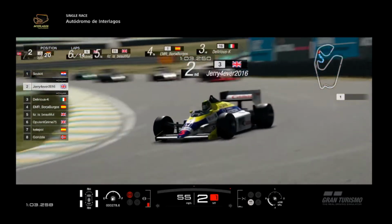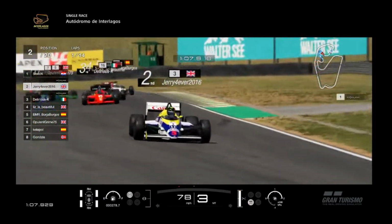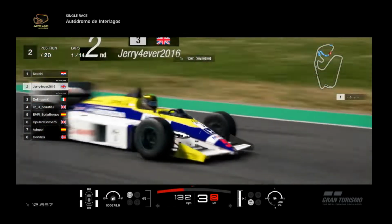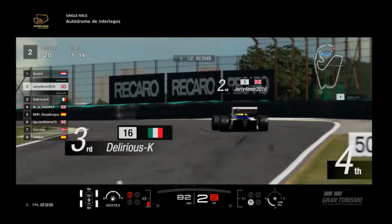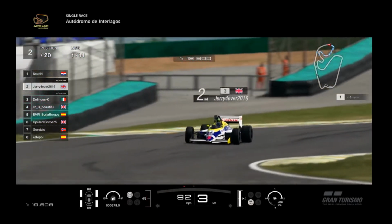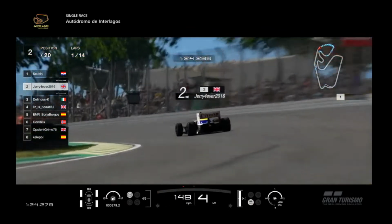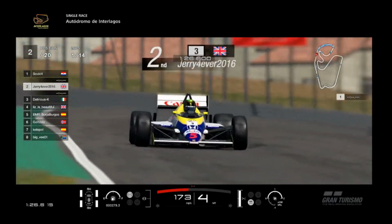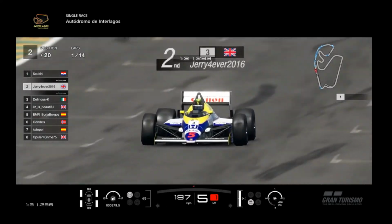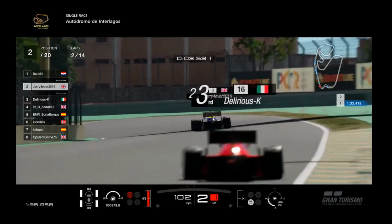I think, where's that, Croatian flag? Apologies if it's not, or Serbian flag, or a sort of flag like that in the Balkans, I think, has gone off. He's gone. He disappeared off into the distance. So I don't think we ever see that driver ever again. I think they go off into the distance very, very quickly. I can't keep up anyway. But I'm in a solid second at the moment, and Delirious K in third. So it goes all a little bit quiet for a couple of laps.